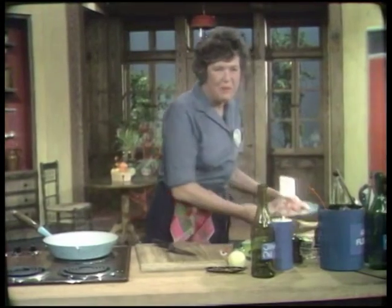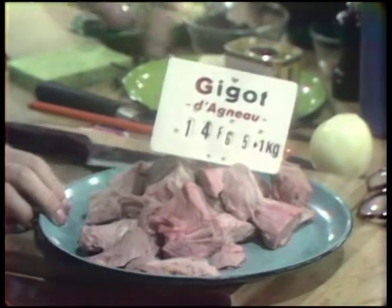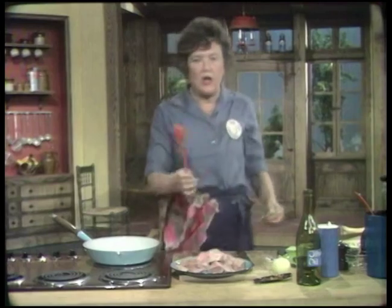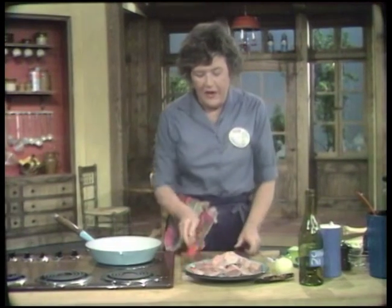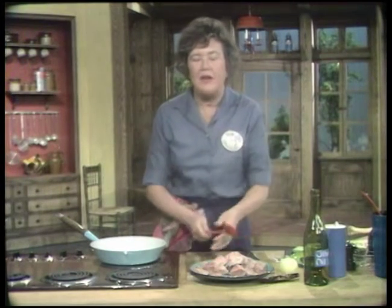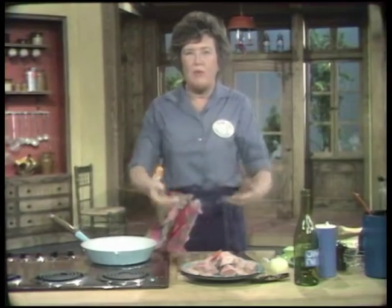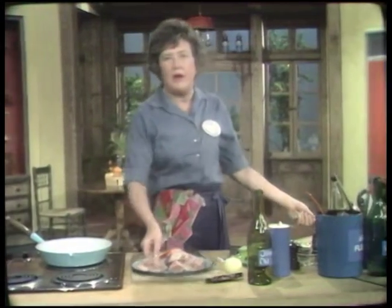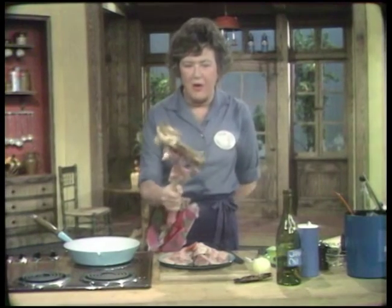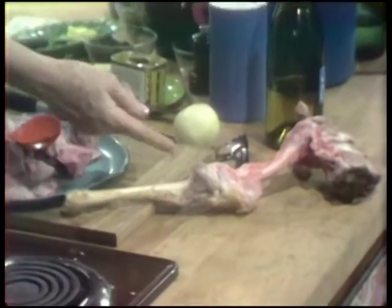I happen to have lamb because we had a leftover leg of lamb, a gigot d'agneau, but you can use pork, veal, turkey, duck, roast beef. I think what is good about this is that it's cooked rare, so all it needs to do is to be warmed through, and this is a wonderful way of using leftovers. And you've got a bone, and this is one of your kitchen treasures. Doesn't look like a treasure, but it actually is.